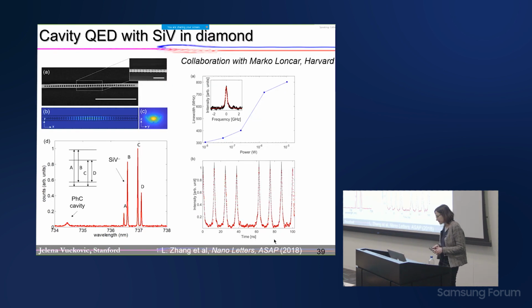So for diamond, just to show where we are, we've managed, in collaboration with the group of Marko Lončar at Harvard, to incorporate these individual atoms inside of resonators, because you remember these are optical systems.